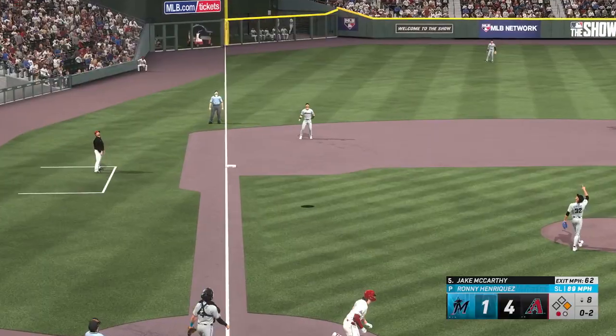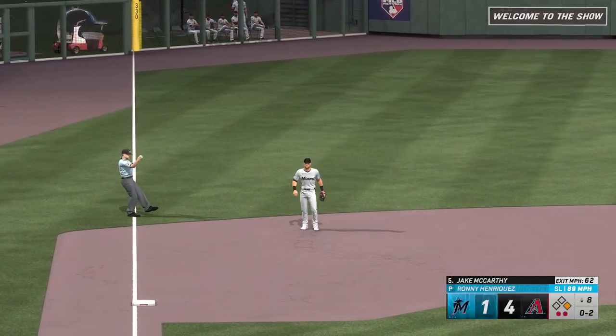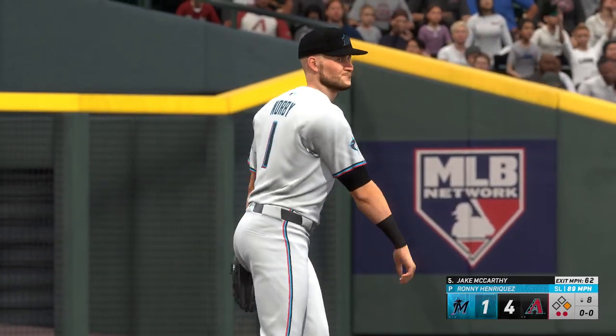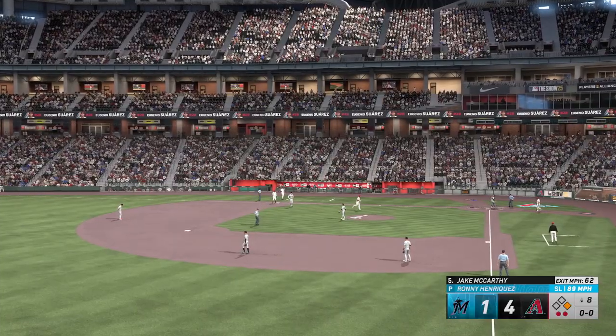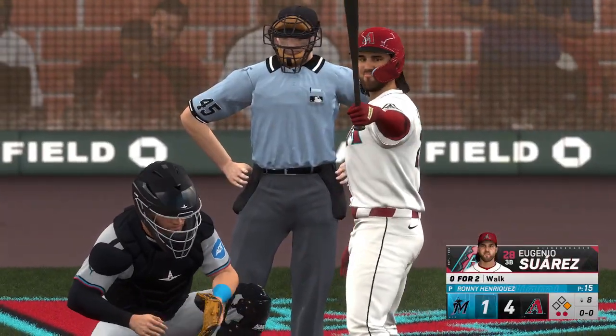This one in the air. Norby makes the catch. 2 down. And now, Eugenio Suarez.